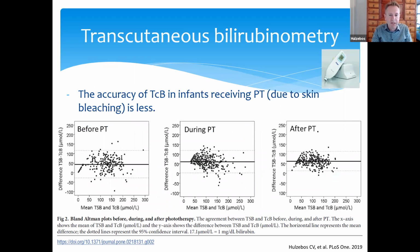The accuracy of TCB in infants receiving phototherapy is less, and that's probably due to skin bleaching. Phototherapy enhances the well-known underestimation of TSB by TCB in preterm infants, even when measured on an unexposed area of skin in the diaper area. You can see here 3 Bland-Altman plots before, during, and after phototherapy. We measured during phototherapy, but also before and after in the diaper area, so that it was covered from light. And before phototherapy, there is a bias of about 50 micromolar, but it increases to 60 during and remains after phototherapy.